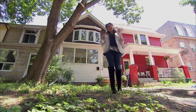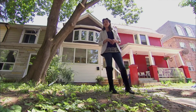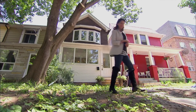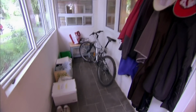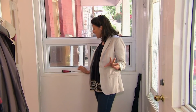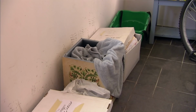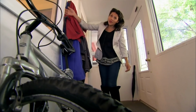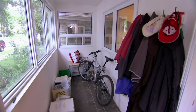From the outside, this looks like a great starter home, but it's attracted zero interest, so I need to get inside and find out why. Wow, this is totally uninspiring. It's like a dumping ground. You've got a bike, old towels, boxes of paper. The window, it's not flush to the wall. Wiring, this is not a good start, and this could be a really cute sunroom.